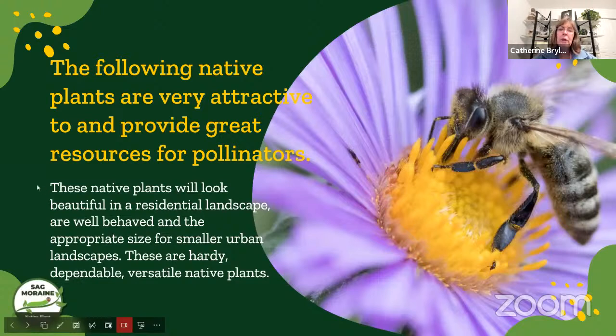So now we're going to go over specific native plants that are very attractive and provide great resources for pollinators. These aren't the only native plants that pollinators love, but they are some of their favorites. And they are ones that will do very well in your garden and that will look beautiful in a residential landscape. They're appropriate for any size landscape, including smaller urban landscapes. And all of these following plants are hardy, dependable, and very versatile.